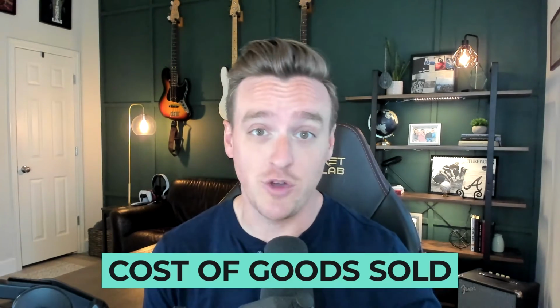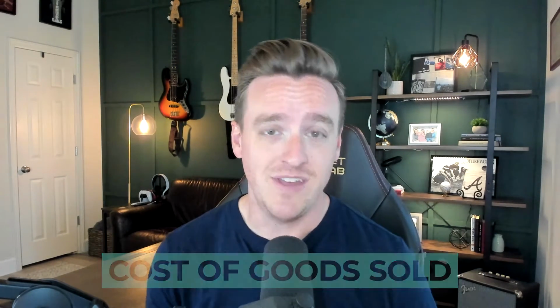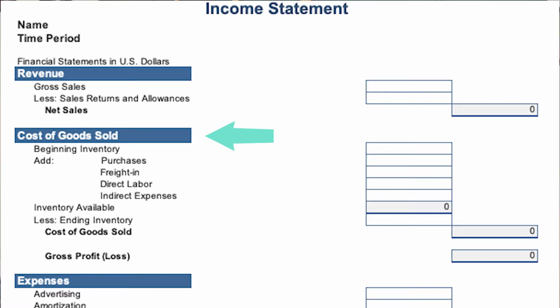The second section that we typically see is your cost of goods sold, or COGS. This is materials or things you need in order to create your product or provide your service. So if you're selling t-shirts, this is going to be the actual cost of the shirt, or the ink, or the cost of getting it pressed. That's the cost of goods. In order for you to sell that shirt, these are the expenses involved with actually creating that product.